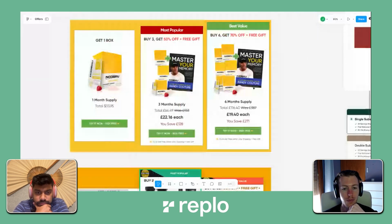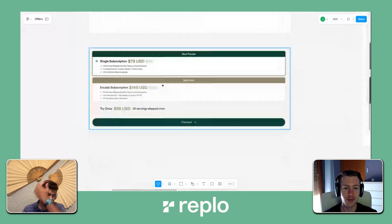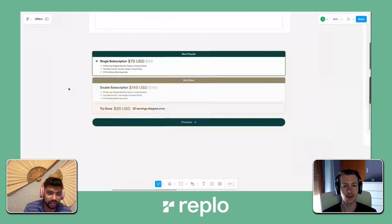Yep. Yeah, I actually had a supplement company I was doing work for last year, and they were selling a D-bloat pill, protein powder, and a greens powder. And we put everything together, cooked up an ebook, and then we added that free frother. People don't want to mix their protein or their greens powder with a spoon. Yeah. And we took the average order value of the company from like $54 to about $120 in about 2 months, just from putting all that together.